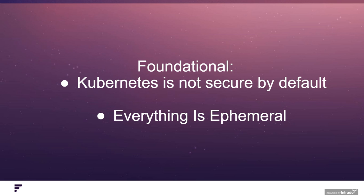Yes, let's do it. All right, so to get started, let's talk about some just foundational pieces of Kubernetes. A couple things that are maybe a surprise to folks, maybe not. Kubernetes is not secure by default. Just by installing and running Kubernetes, you are not immediately going to have security nailed down. And anything that I'm wrong about that with, Ivan? Yeah, I'll say a little more about that.